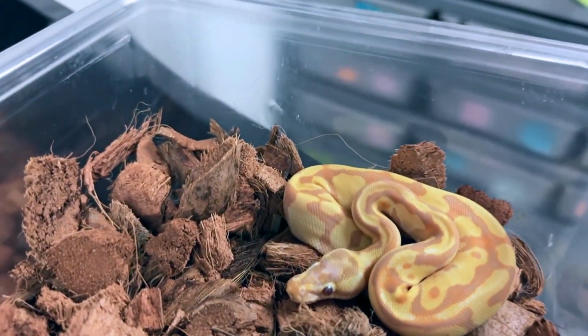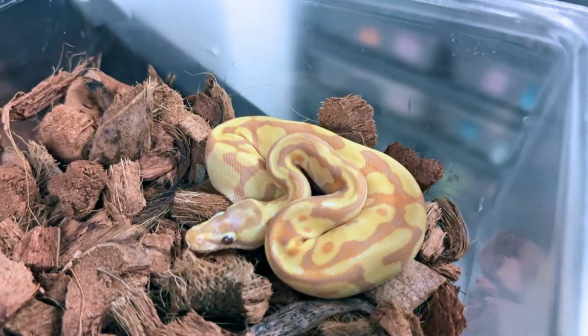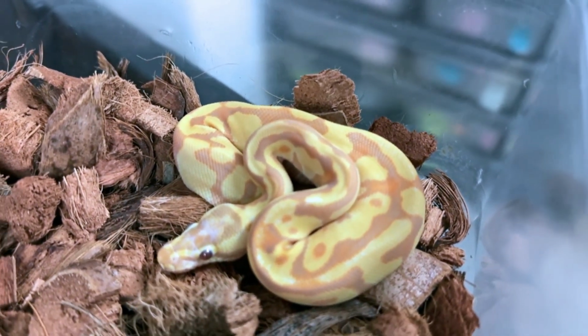This is from our rainbow project. We just produced this little boy 2 months ago. Super enchi, super disco, hypo, rainbow. I think there might be hurricane in there too. Beautiful little boy.